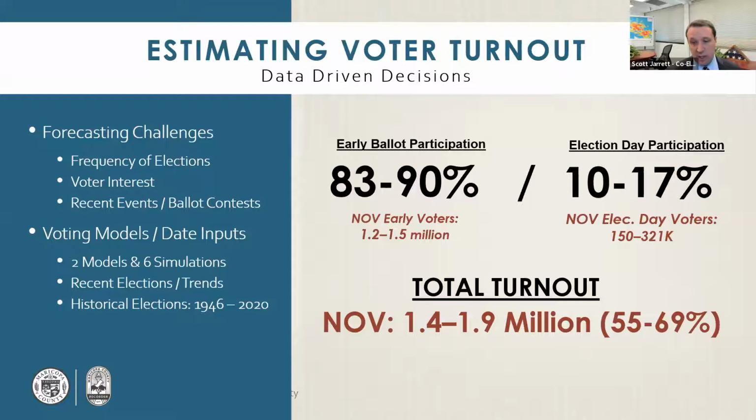So one of the things that we do as election officials to prepare for an election is we do forecast turnout. And the reasons we do it is very different than what the media stations or even the candidates are doing to forecast turnout. We're doing it to make sure that we have enough resources to support an election. So for this upcoming election, we're anticipating there to be between 1.4 and 1.9 million voters that participate in the election. And the reason we have this wide range is because really elections are very specific. The reasons why voters will participate is unique to that election. There could be a very popular candidate on the ballot, a very controversial ballot measure that drive turnout to be high or maybe even low.